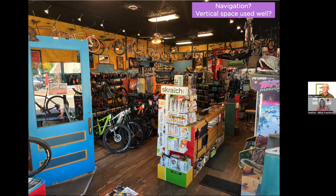Cricket, the store owner that I talked to, acknowledges that they're not using the vertical space very well, but she was curious about what we might recommend to fix that problem.